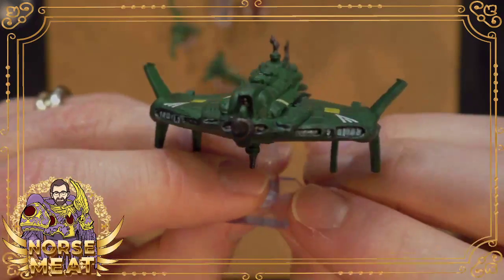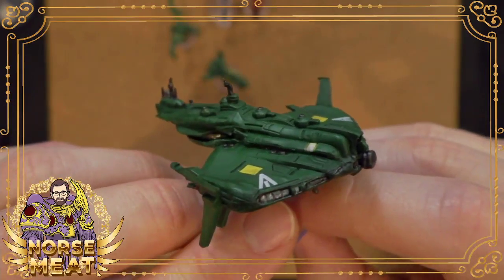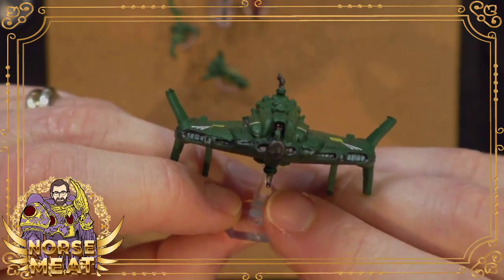And I'm like, oh, spaceship miniatures? Yeah, I'm super down with that. These are going on a spaceship shelf, not with my other miniatures.